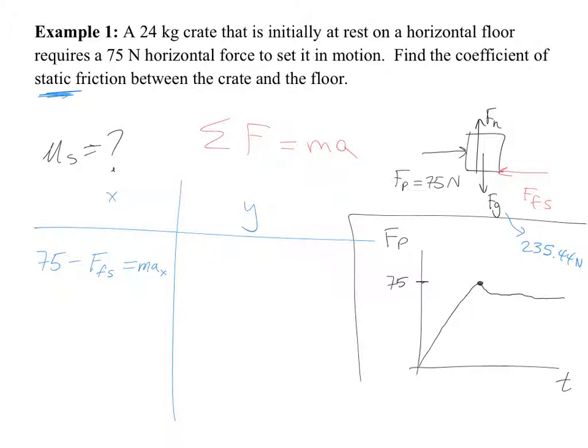So if there's no motion, there's no what? Acceleration. You need to have that down. I keep saying that, and some people are still looking at me. Okay, you got to actually know that here. When there's no motion, there's no acceleration. So we don't have to worry about the right-hand side of the equation at all.